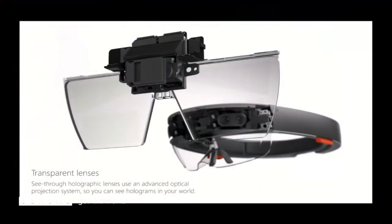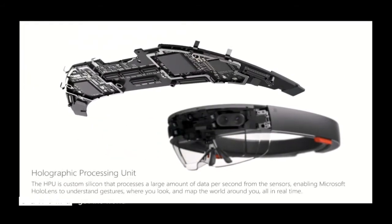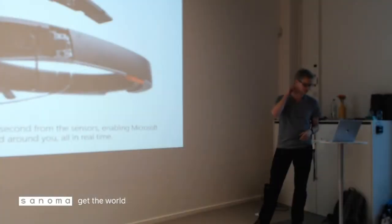And then you also, it has been mentioned, this is the chipset, and this contains a special chip that's doing all the magic. If you believe Microsoft, it's the holographic processing unit, which is designed specifically to constantly in real time process all the data that's coming from the various sensors. Because they have a special chipset for that, they can basically run the whole device on an Atom processor because it doesn't have to do the heavy lifting of the real-time processing.